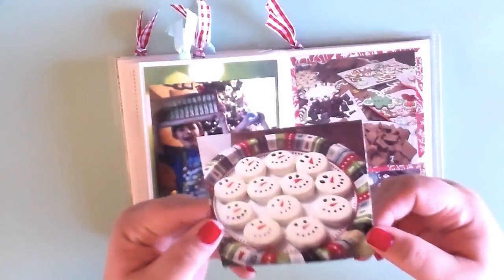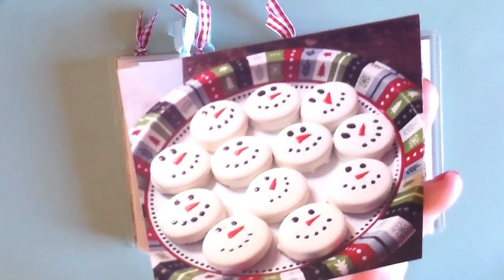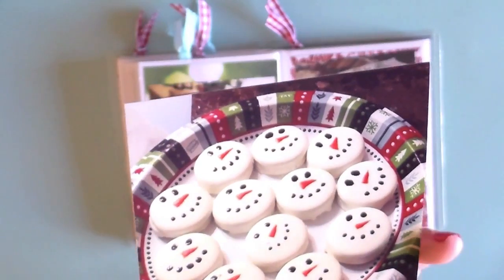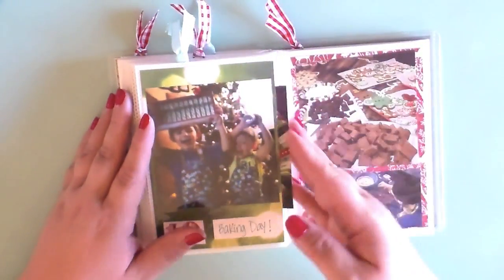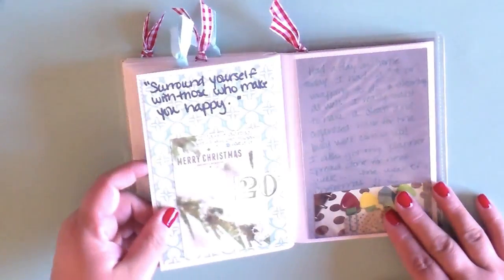And here's just another picture. These right here I made, and all this are those white fudge covered Oreos that you can buy in the store, and then you just get black food coloring and orange food coloring and take a toothpick and draw snowman faces. It was so much fun, and it added a really cute festive touch to our platters that we handed out. So that was the 19th.